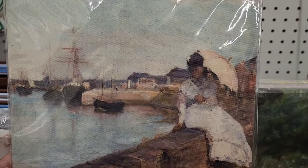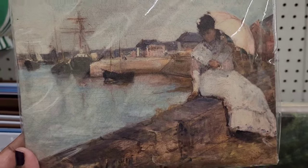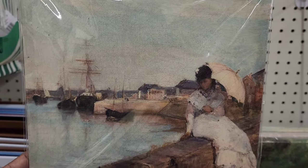Then you got this one here as well. That's a beautiful scene. Really, really beautiful scenery. Really, really pretty.